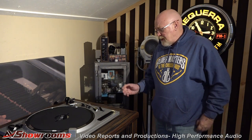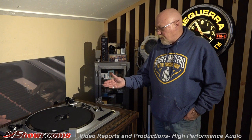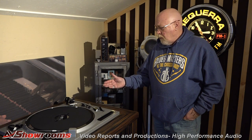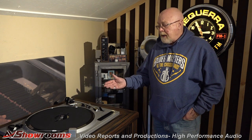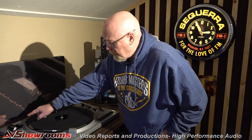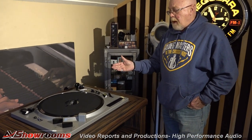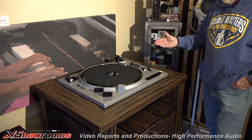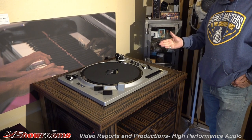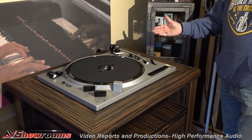So the table came originally with an EMT tonearm, and when he got this way back, it came only with Stanton moving magnet cartridges, and the tonearm had no ability to try other different cartridges. You couldn't move the counterweight. So I removed that tonearm and put on an EMT 929 tonearm.